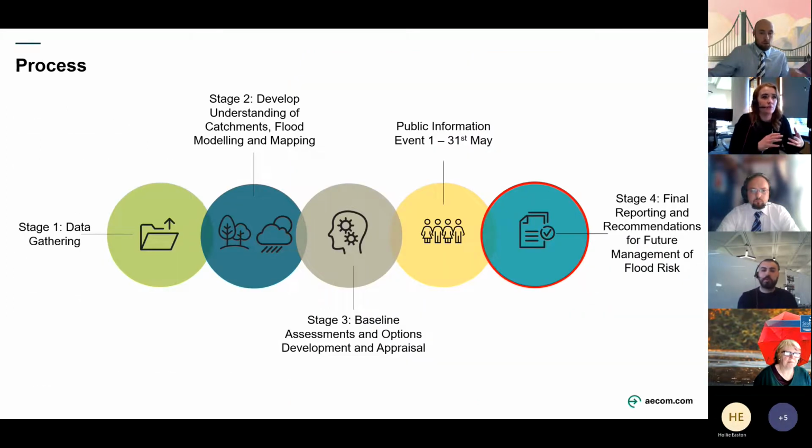So a little overview of the process that we've been through. Initial stages included data gathering, then developing an understanding of the catchments, some flood hydraulic modelling and mapping, and then some baseline assessments and option development and appraisal. Then we held our first public information event back in May, and since then we've been doing our final reporting and recommendations for future management of flood risk.